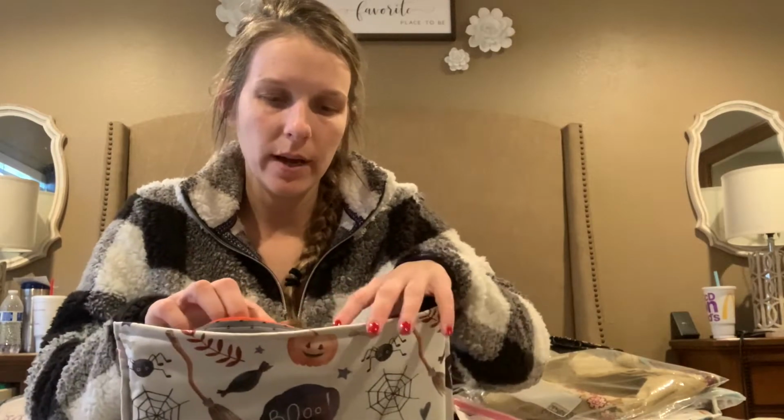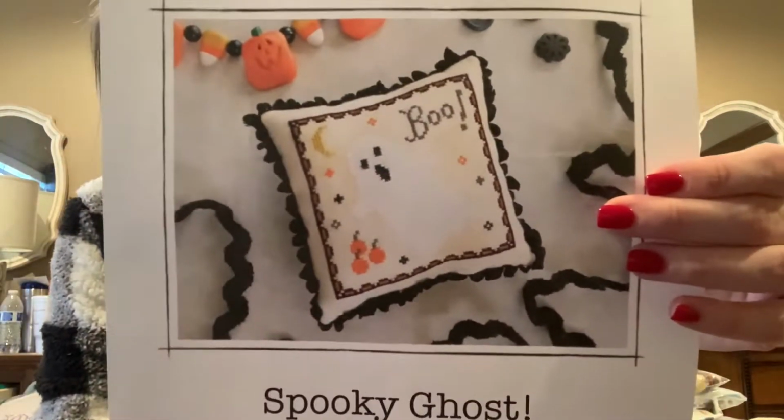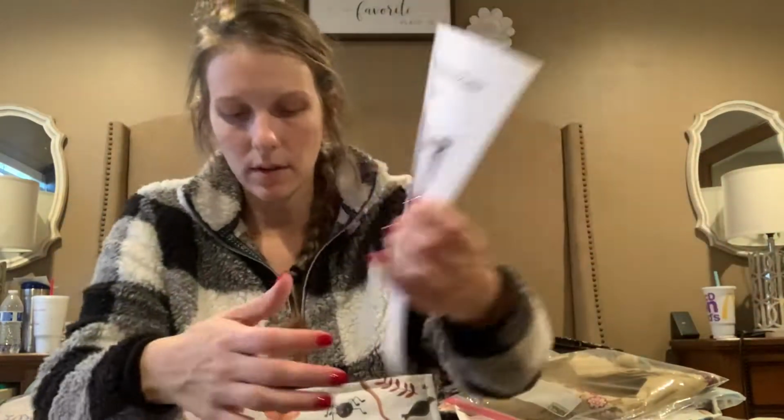And this is what the pattern is going to look like. I do have the whole trio of these. It's going to have a little ghost.